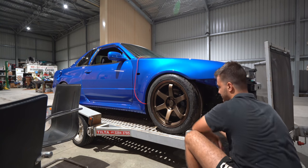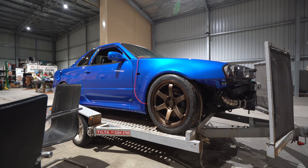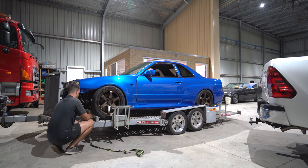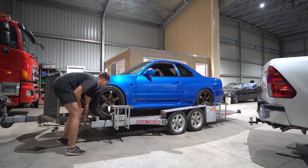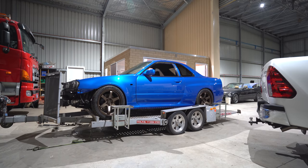So in the past I have seen comments about the trailer we're using. I've also received Instagram messages. I believe it is a tilter trailer. As you can see, there's a sticker on the side of it with a phone number. There's only a couple in our state, being Western Australia, and as you can see, it's still registered on New South Wales number plates. We bought it off our friend Scott.